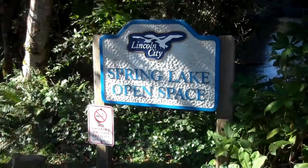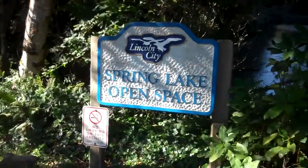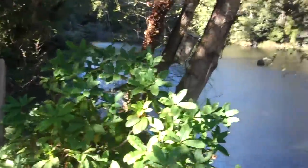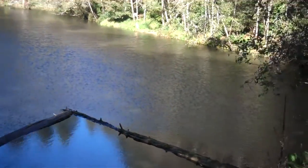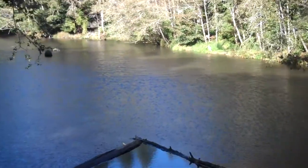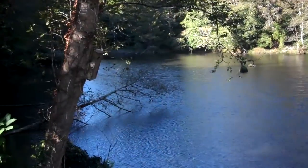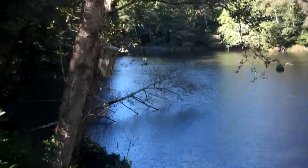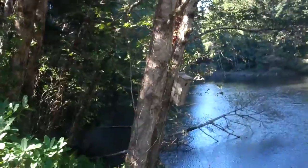Well, here we are at Lincoln City Spring Lake open space. As you can see, it's a beautiful little pond. I've seen lots of ducks in here every time I drive by in the fall. In fact, there's a nest right there, a nesting box.